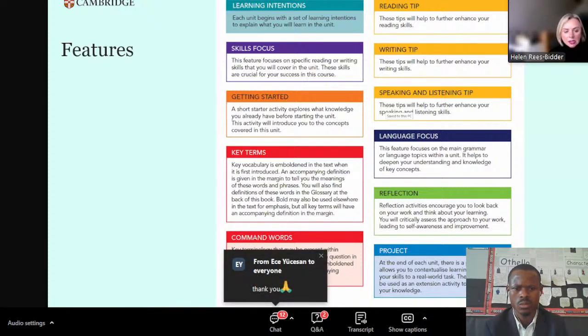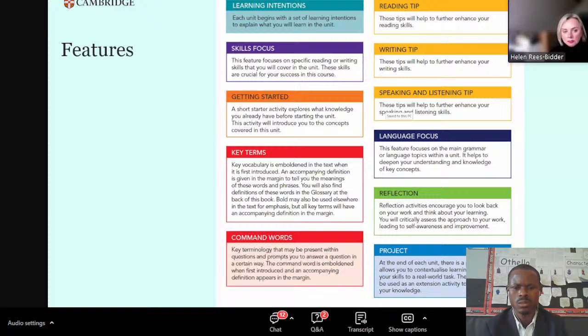We look at command words very closely because those are very important because they give the students a real sense of what a question is asking them to do, and we teach them to understand the command words and their demands. Reading tips, writing tips, speaking and listening tips appear throughout the coursebook. We also have language focus, and this is really useful in the reading section, particularly because it tends to focus on literary terminology and how they can use it in their responses, and also grammar and language topics.